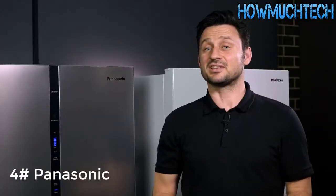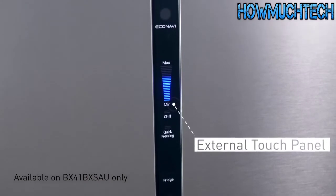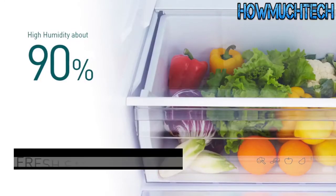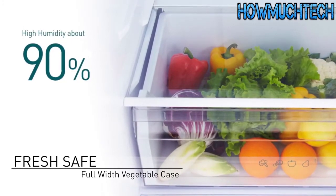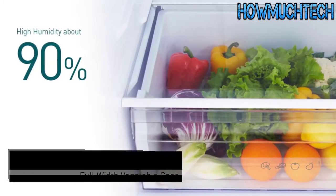Panasonic's BX series comes in a stylish, full-flat, frameless design. An intelligent external touch panel gives control over the fridge settings externally for added convenience. The Fresh Safe keeps fruit and vegetables fresh and juicy for longer, as its large drawer-type design is airtight and locks in up to 90% humidity, preventing direct cooling and food spoilage.